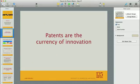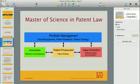So now I'm going to introduce you then to kind of a model of the world, how patents work in terms of innovation. And this is the basis of our program as well. On the bottom row, you'll see that we have these 3 different steps: innovation, patent prosecution, and value extraction.